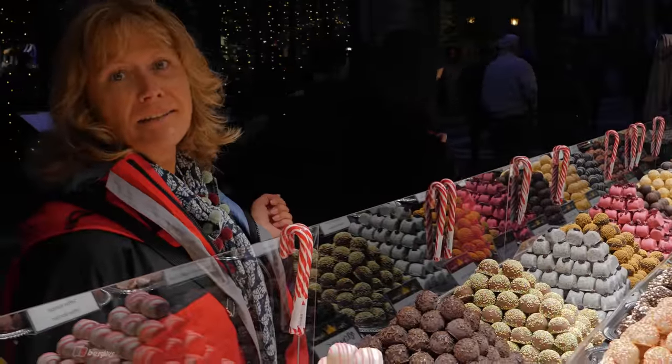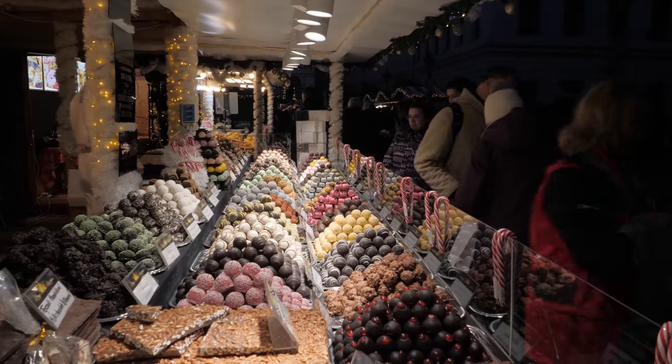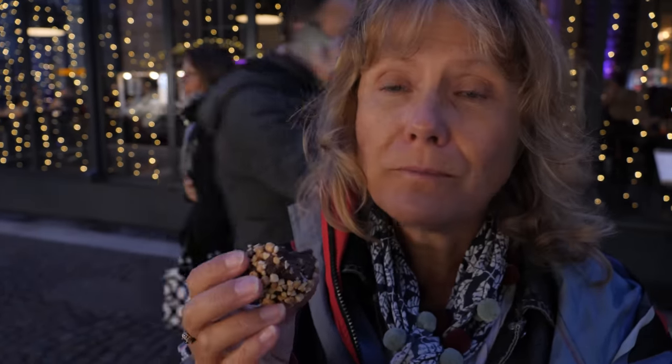Which one are you going to get? I'm going to ask for a bucket. Oh, now for a marzipan. It's lovely, isn't it? It's got brandy in, I think. Very expensive. You don't drink alcohol, though, do you?